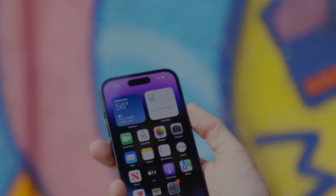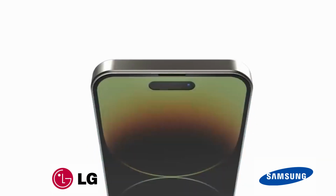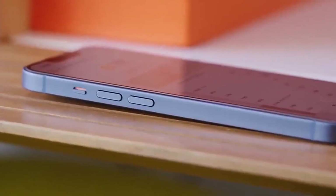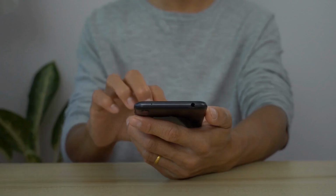Display. Apple makes screen upgrades to the iPhone every year. For the iPhone 15 Ultra, LTPO OLED displays from LG and Samsung might be combined, with Samsung likely to place the majority of the orders as it has in the past. Features like always-on display and refresh rate change from 1 Hz to 120 Hz are likely to make a comeback.